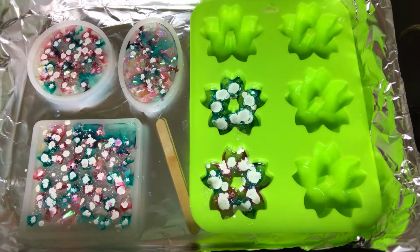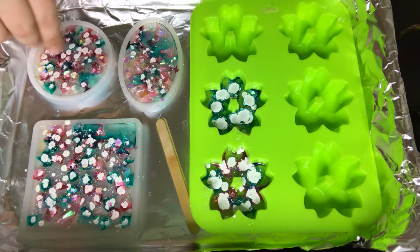That fly is sitting on my bottle right in front of me. He's taunting me.